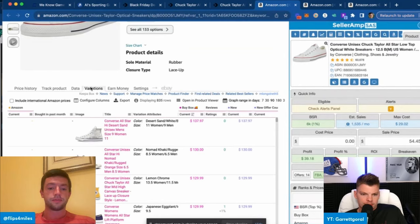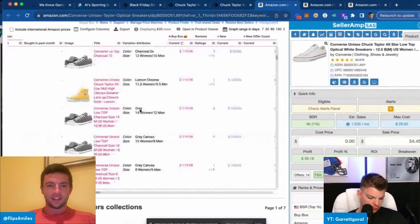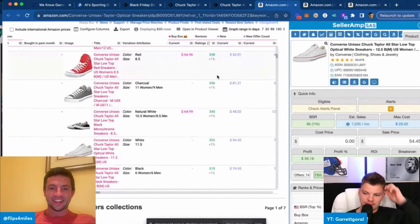Let's see. Charcoal right here. Oh yeah, these charcoal ones are popping, right? There's just not a lot of movement on these. Let's see. Let's go here. So this listing's getting a little fancy. Yeah, so these are cheap. So why the hell doesn't that have a buy box? It's $49. That's weird. Yeah, okay, screw this listing.